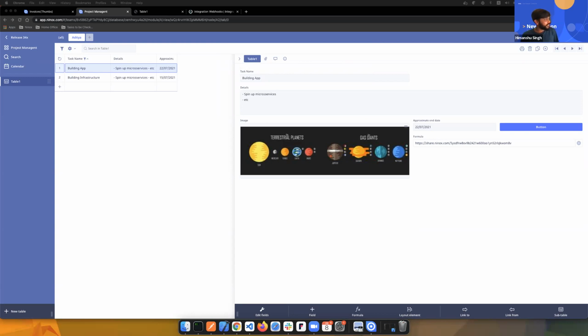How about we jump to API endpoints? Everything that we just talked about here is also available on the API endpoints, because this is how we want it, right? We want to add new features in Ninox scripting which are also available over API, so that you could use whichever platform you want and just go ahead with that, right?